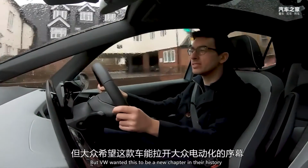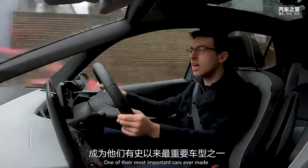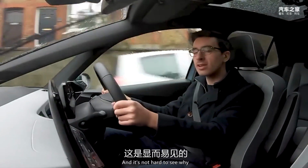But VW wanted this to be a new chapter in their history, one of their most important cars ever made. And it's not hard to see why.